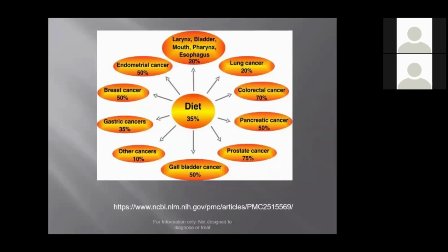As far as diet is concerned, overall, and obviously I'm talking about a poor diet, not a good diet, it increases your risk of cancer by 35% overall. So when you look at diet and endometrial cancer, for example, a poor diet can influence your risk of endometrial cancer by 50%, breast cancer by 50%. So it's a lot.